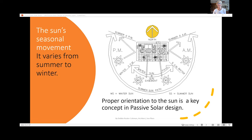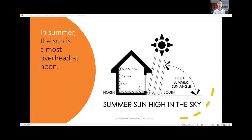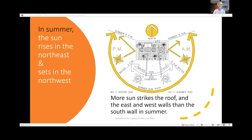So the sun's seasonal movement, it varies from summer to winter. I think most people realize that, but it's easy to forget, but it's a basic passive solar design concept. In summer, the sun is going to be almost overhead at noon. It's going to be high in the sky. It might be close to 90 degrees in the far southern part of the United States. And in the summer, the sun is going to rise in the northeast. It's going to spend a lot of time on the east side of the home. As it moves around the south, it's going to be high. And as it sets, it will set in the northwest. So most of the sun is going to strike the roof and the east and west walls, and not so much will hit the south wall.